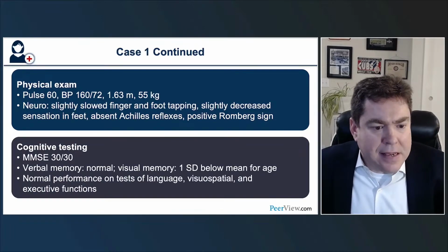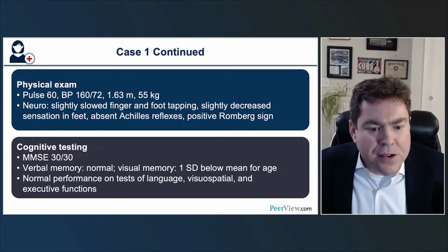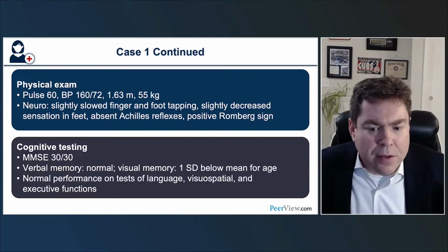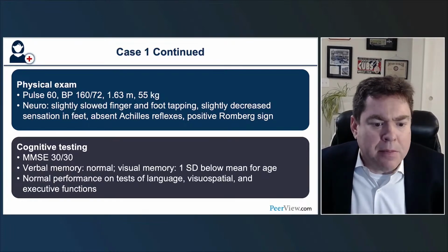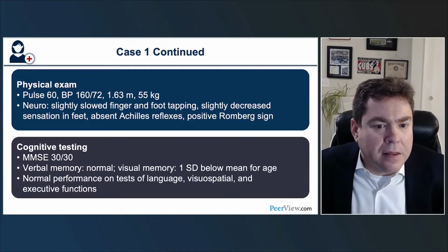On cognitive testing, she did quite well. Her mini mental was 30 out of 30. She actually scored in the normal range on verbal memory tasks. Her visual memory performance was 1 standard deviation below mean for age, so maybe low compared to her previous baseline, but within the normal range for age. And she performed completely in the normal range on tests of language, visuospatial, and executive functions.